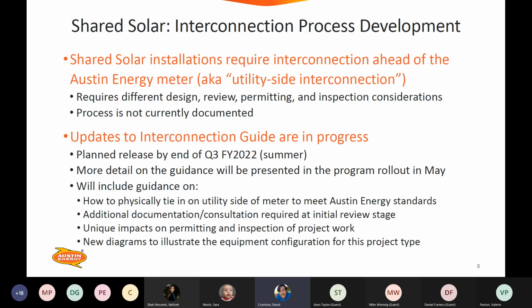So this slide refers to the physical interconnection process required to build a shared solar installation. These types of installations are a bit different than traditional behind the meter solar installations that we normally see. For a shared solar project, the physical interconnection of the solar array is going to be ahead of the Austin Energy meter. So we call this a utility side interconnection just because the solar equipment is interconnected on the utility side of that meter. This requires some different considerations from multiple standpoints, including design, the review process at the initial stages of project development, as well as some additional considerations for going through permitting and inspections processes.